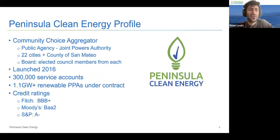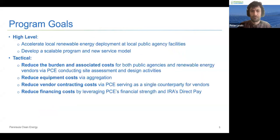We have 22 cities and the county of San Mateo comprising our JPA. We have elected council members from each of those organizations on our board. We were launched in 2016. We've got a lot of PPAs under contract, 1.1 gigawatts of renewable energy PPAs. Those are primarily large front-of-meter projects, and these are all behind-the-meter projects we're going to be talking about here. You can see we have an investment grade credit rating, so we're a very bankable counterparty.